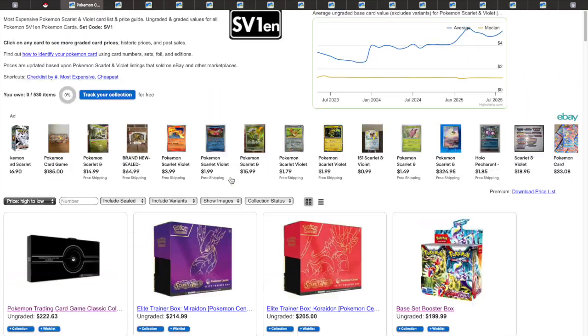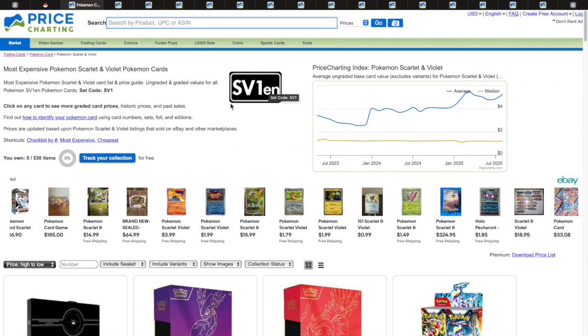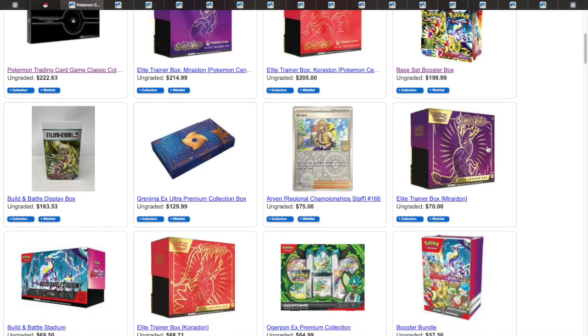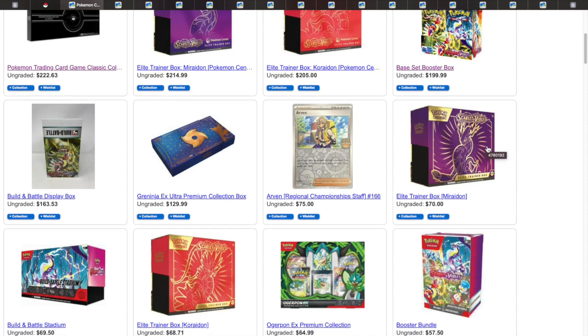So starting off with the Scarlet and Violet base, this is the set code. If you guys know, these were the ETBs that were launched with that, and this is the base set, and currently it's going for about $200, but during release I myself got one booster box and it cost me only around $80. This was before the shipment and the taxes that come when it's being shipped to India.